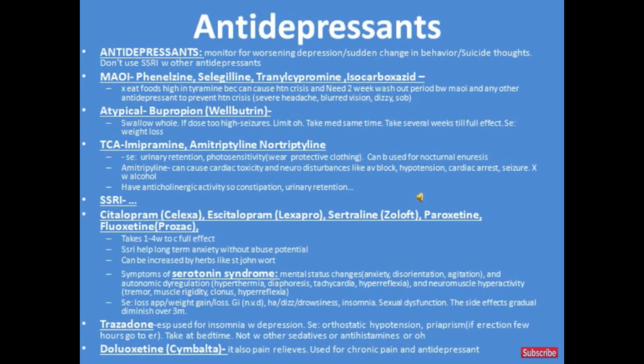These include phenelzine, tranylcypromine, isocarboxazid, etc. The main thing you want to know with MAOIs is you do not want to eat foods that are high in tyramine because they could cause a hypertensive crisis.